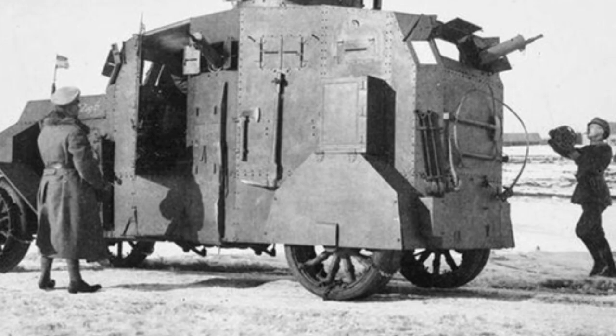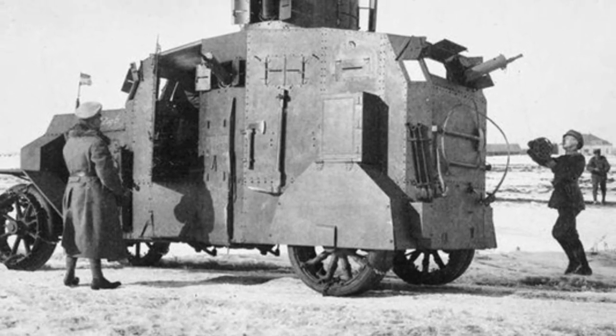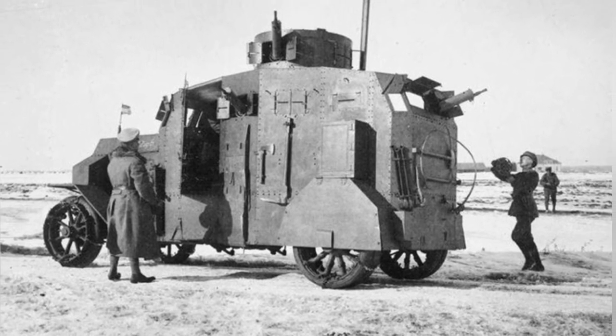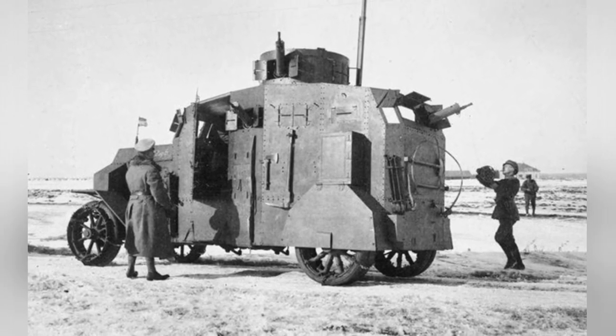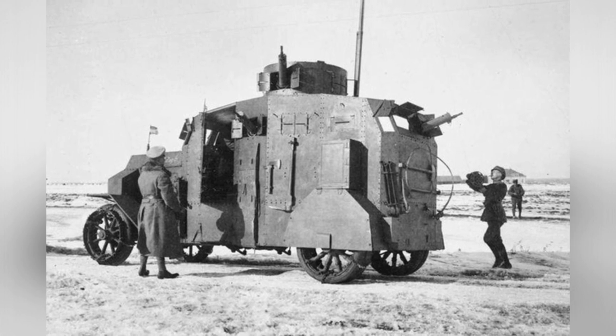The Ehrhardt EV/4 armored vehicle had a 4x2 chassis with solid tires, powered by an 80-horsepower gasoline engine. The engine compartment was located at the front of the vehicle, and the entire vehicle was equipped with 9mm thick armor, secured by riveting and bolt fixing. The front of the vehicle had a louver-style armored protection for the engine.